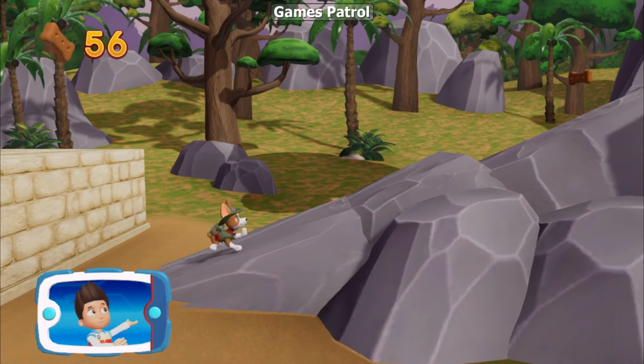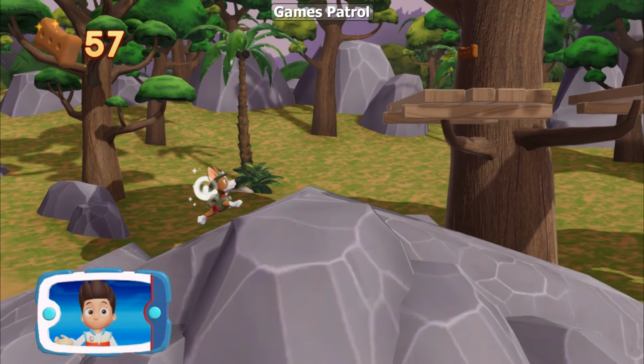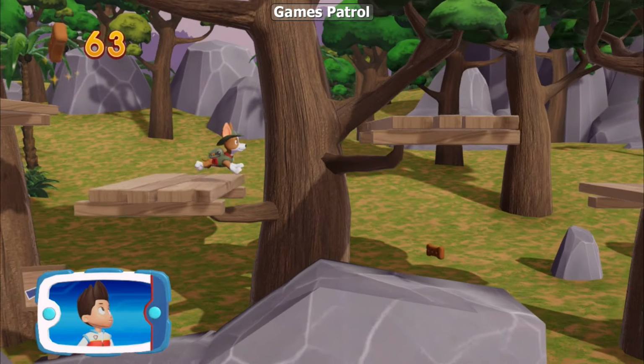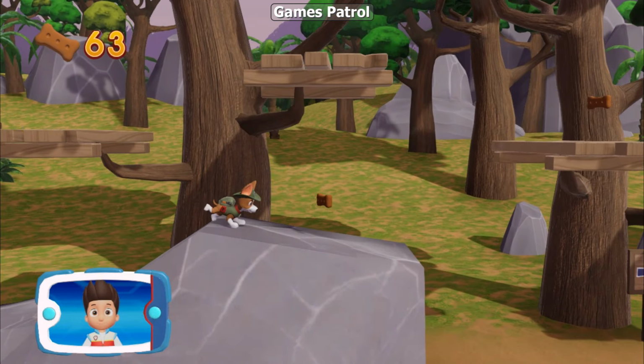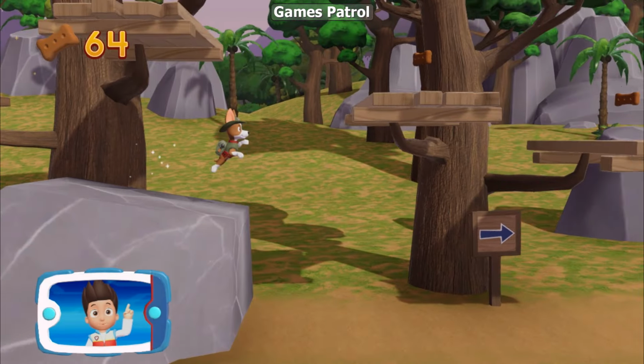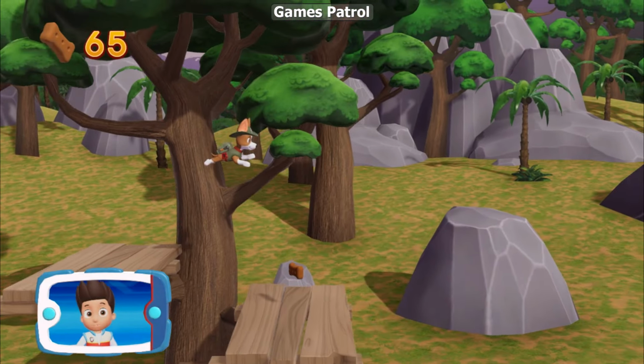Help Tracker to get through the maze and find the path to the monkeys. Find and collect all the pup treats that you can. Help Tracker to find where the stinky monkeys are along the path.